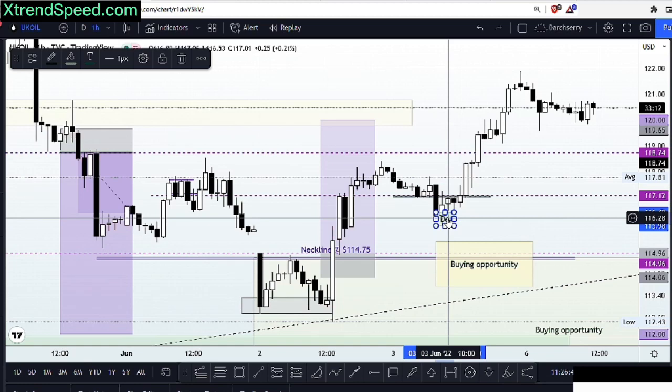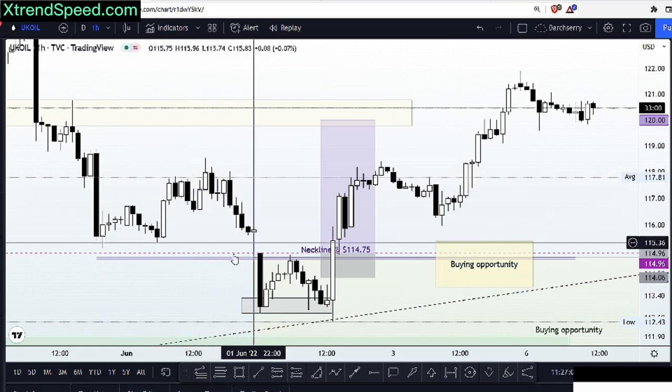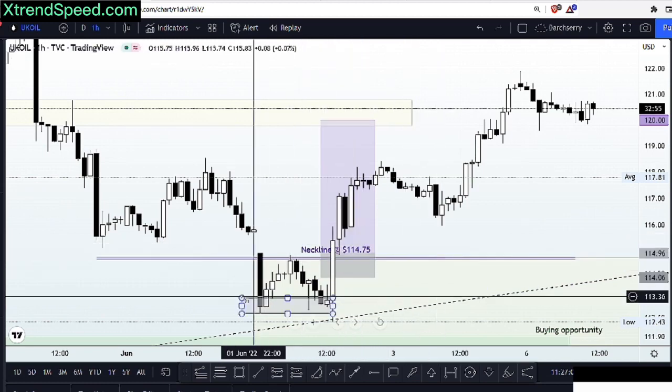So if you allow me, I want to delete these patterns on the screen so that we can have a clean screen to now deliberate on what we want to be expecting going into the new week. So we have, hold on a second, we delete this.